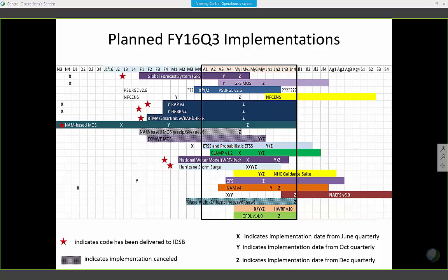So back to Dave's comment about the two that look like they will slip, the P-Surge and the geospace, I don't know at this time if there's anything that we could do to try to accelerate them to get them back on track, knowing that those are the high visibility ones.